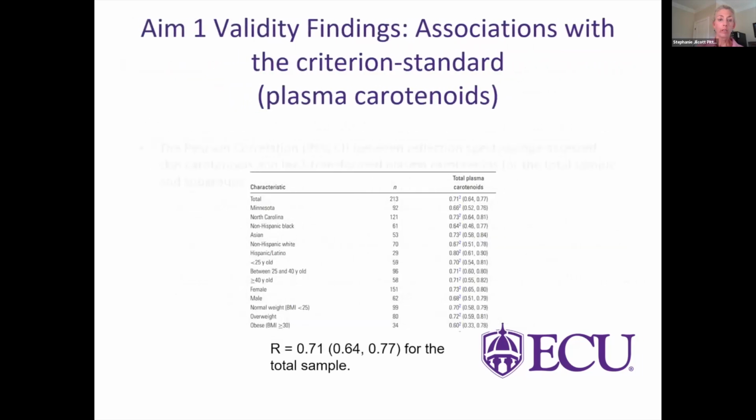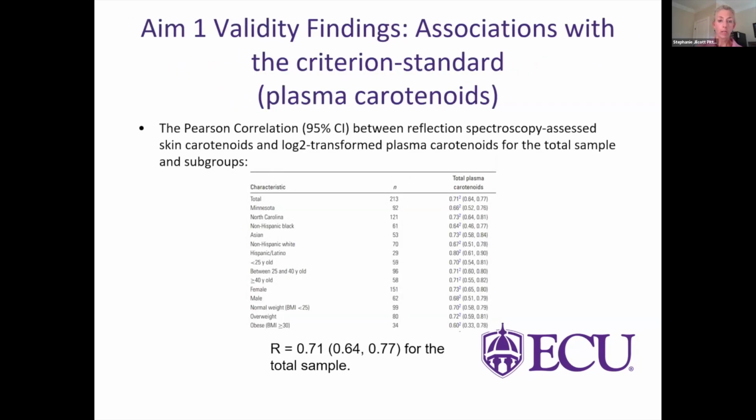And the take-home point is here in this table from our paper. So the Pearson correlation between RS-assessed skin carotenoids and plasma carotenoids, we did transform those, was 0.71. You can see that's the first line.